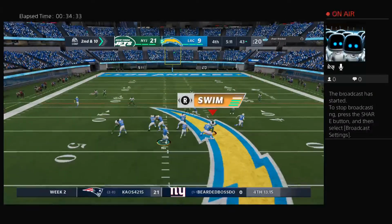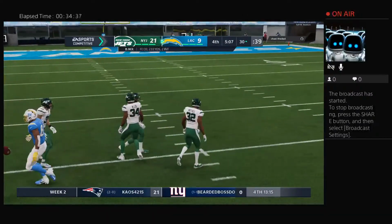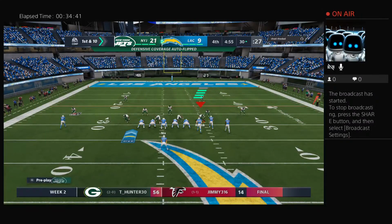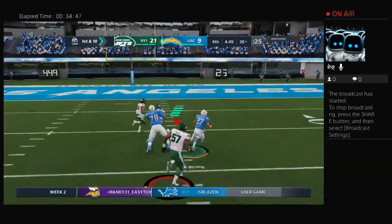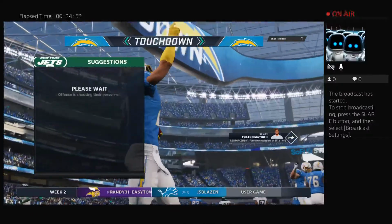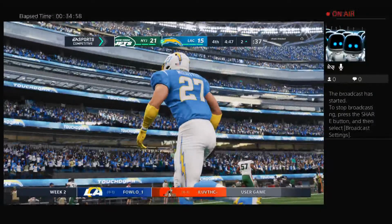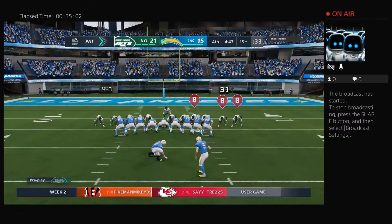Ball on the 43. And he comes back with one complete. And that's going to be another first down as the tackle is made at the Jets' 30. The Chargers' passing game rolling a bit here. They've got another first. And he's in for the Charger touchdown. Christian McCaffrey, his second touchdown on the season. And the Chargers are able to make this a close game again.